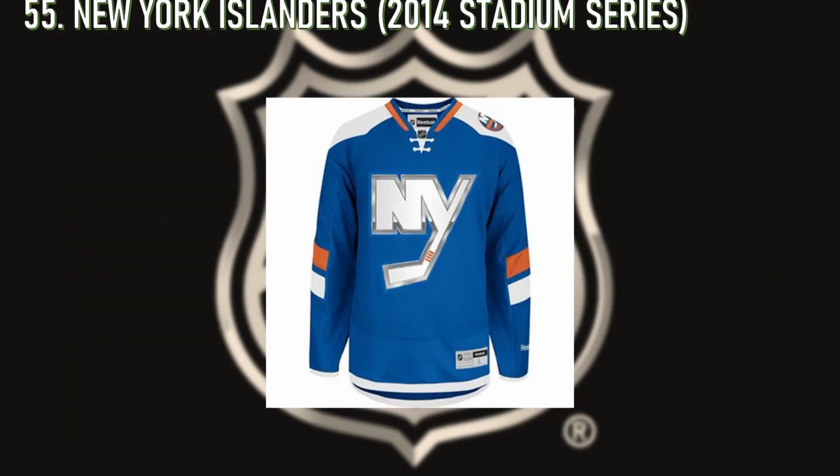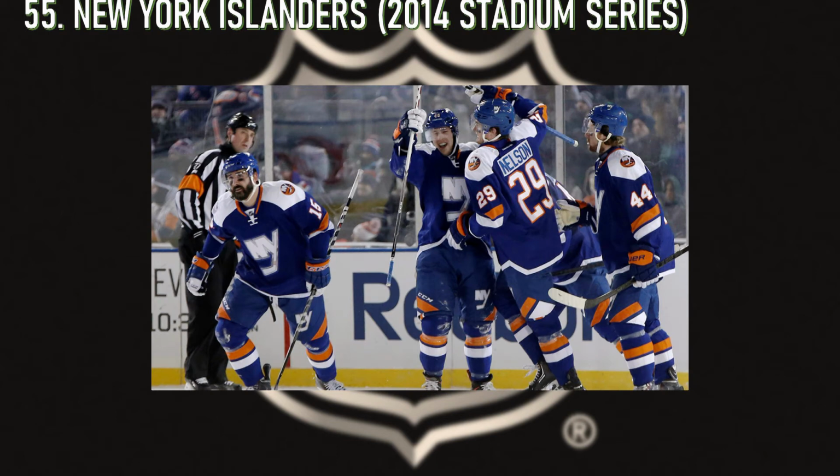So, number 55, we have the New York Islanders 2014 Stadium Series jersey. And, it's not bad. It's probably the lowest of those that are not bad, but it's not too bad. There's the players wearing them. I'm not sure when they redesigned it, but they used this as an alternate. They might still use it even this year, but last year they definitely used it as an alternate, and I really like that alternate. So this is kind of the lesser version of that alternate, the original for the Stadium Series where they played against the Rangers. But it's a good jersey. It's just the lowest of the ones that I don't mind.